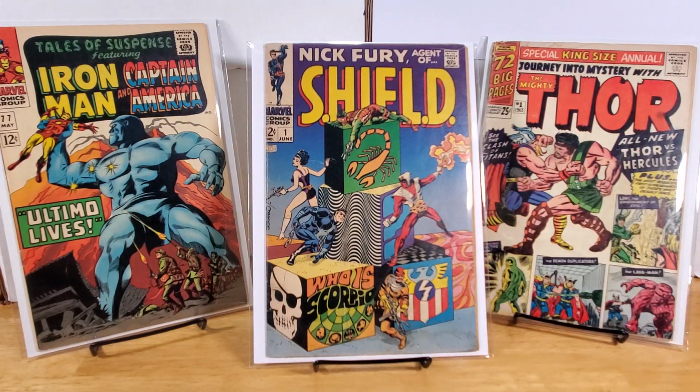We got Nick Fury, Agent of S.H.I.E.L.D. #1, that classic kind of trippy 60s cover from Jim Steranko. Absolutely fantastic stuff. Super low grade. It's got a water stain here. It presents pretty well from the front, but when you get to the back, it is really rough, but it was cheap. I mean, it was like $12. So for my personal collection, looks pretty decent from the front. For $12, I was absolutely happy to pick that up. This book, again, really pricey nowadays, and I don't even know if this is even a key, other than it's the first issue.